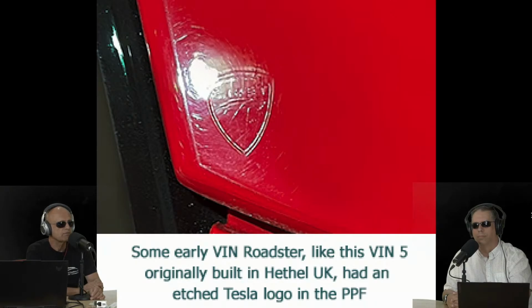The VIN number 5 is probably way overdue for this PPF replacement, but because it's a collectible car, we're going to leave it. And we think that it may add to the collectability. So not all PPF should be removed, at least in our opinion.